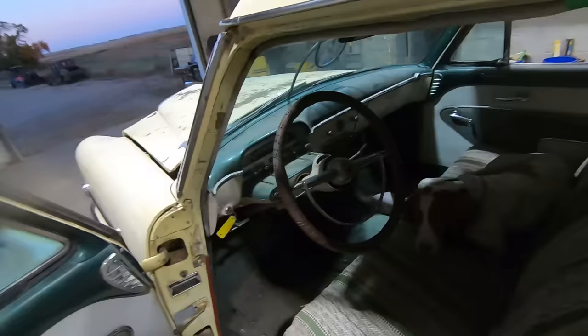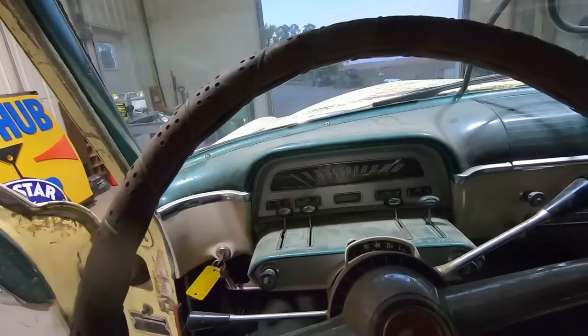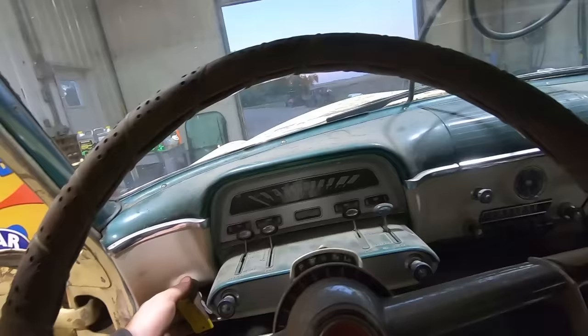Well, what do you think, pal? Think we'll be able to drive her out of here? So I did notice when I was playing around in here, it does not crank in park. So I don't know if there's something got to be adjusted. But if you put her in neutral, she cranks. Give her a little choke, eh?